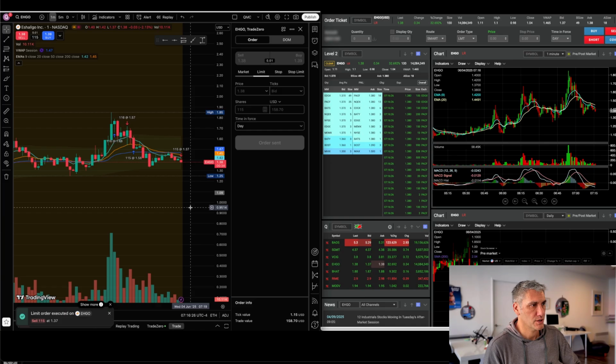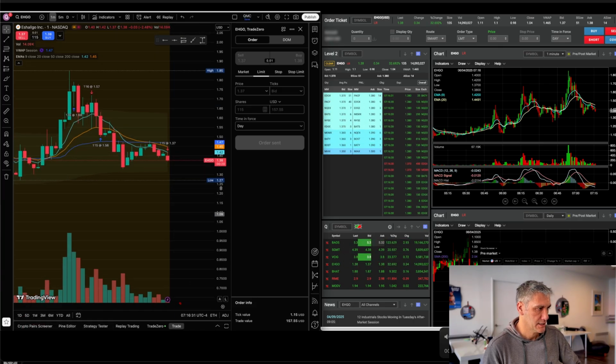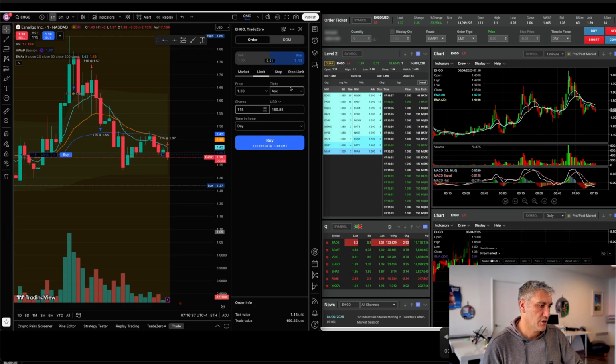to it obviously not working, no volume in it anymore, and it's just going to pull back and pull down. It's not going to rally back up. So those two trades, the first one was actually okay, I just didn't take the exit.